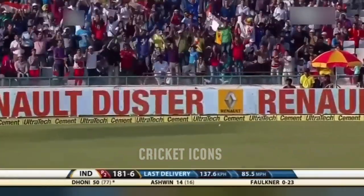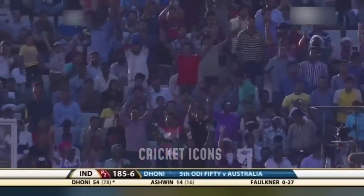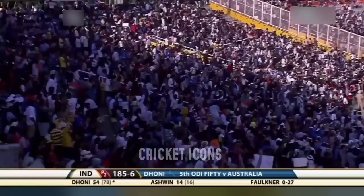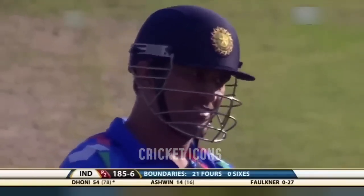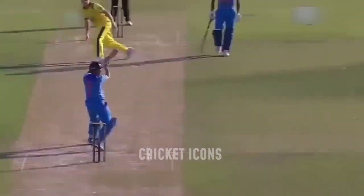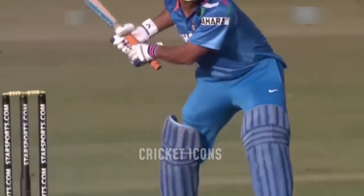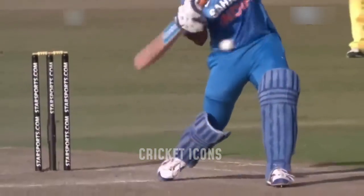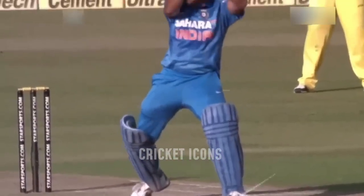More runs. Looking for the Yorker, doesn't get it right, and Dhoni going hard at that. Flies off the outside edge. Another boundary. The crowd finally getting into it. A few more boundaries coming now. MS Dhoni making no mistake of dispatching that down through third man. Very lucky. Borderline almost no ball there.